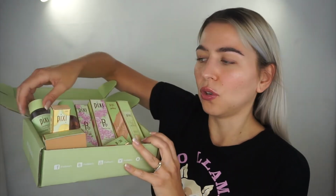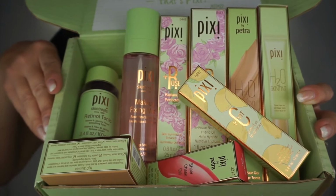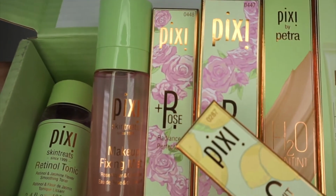Because I've never done a Pixi Beauty review, I thought I'm gonna do a quick video reviewing it, as I just got some products that I never tried. So I thought, you know what? It's time to give this a go. Let's just check what I have in this treat box and we can try and review and create a makeup look using all these goodies.